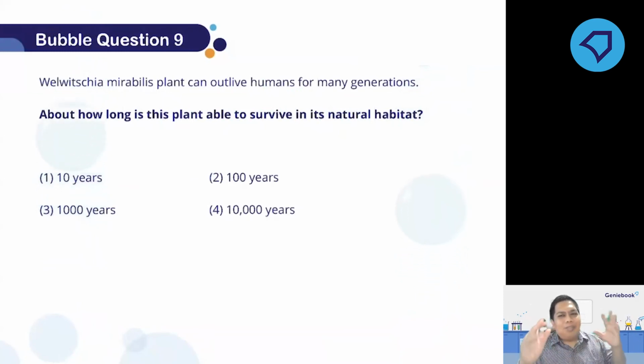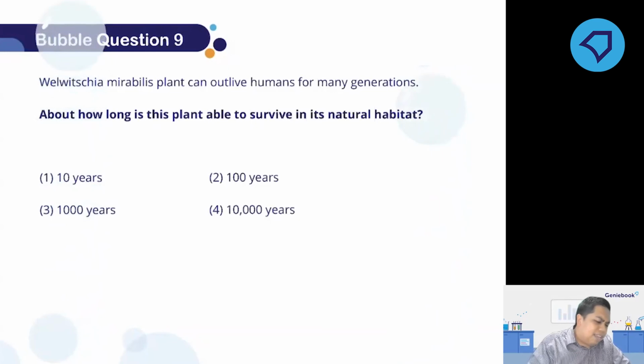About 20 more seconds left. Those who can stay back, just stay back for a short while. I have one more bubble question. This is not a 100% giveaway, I expect a 90% giveaway. Let's see how many can actually get this correct. Okay, time's up. About 80% got this correct. Not bad.